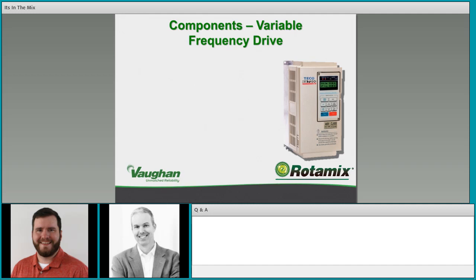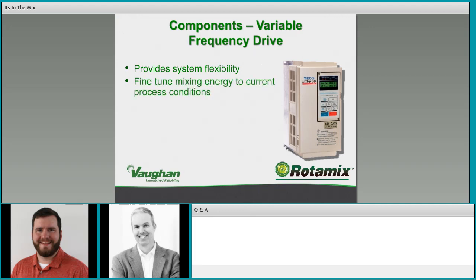Another component that isn't necessarily part of a Rotamix system but can be very important to the function is a variable frequency drive. It provides system flexibility. As you change the frequency for the pump, you can modify the operational characteristics and mixing energy within the tank, and this can be very important for certain applications, but maybe counterproductive for others, and so we'll get into that.